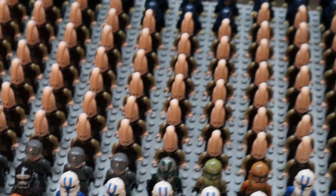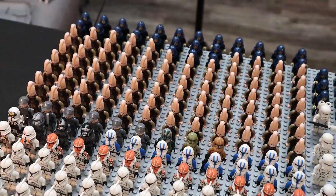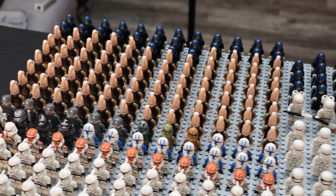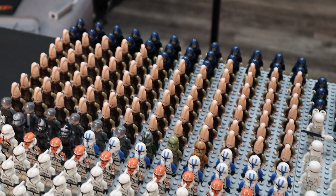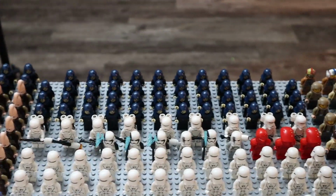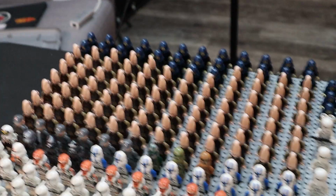Now, moving back behind them, you guys can see the army of Ki-Adi-Mundis and Barriss Offees. I think I made a video highlighting them months and months ago. That was a super fun video to make. Now, the army has considerably shrunken because I have sold quite a few. I do have some more Barriss Offees right there, and then all the Ki-Adis and the rest of the Barriss Offees behind them, but that is the army.